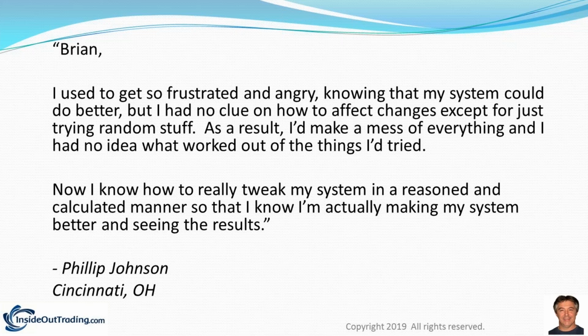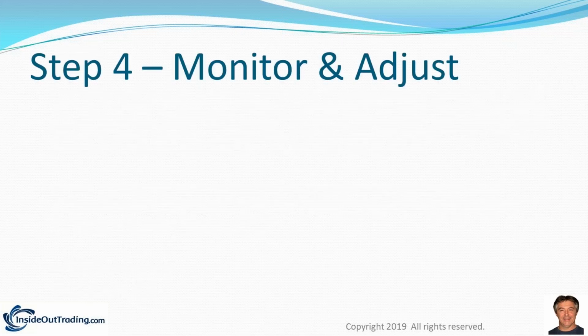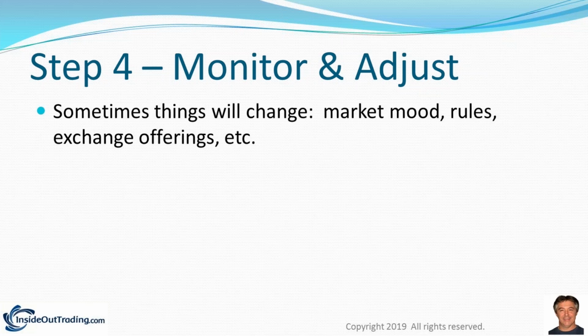But it's cool the way this works. And again, it's not by accident. This quality has been developed for decades. Now, step 4, once you get everything working and it's tweaked and it's just humming along, you want to monitor and adjust, because sometimes things will change.